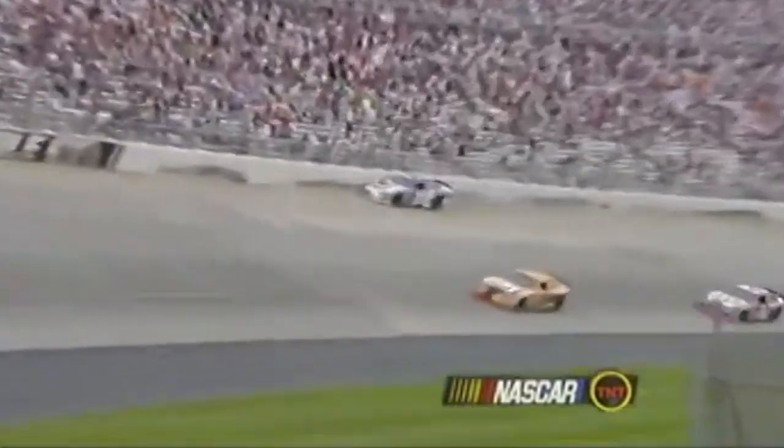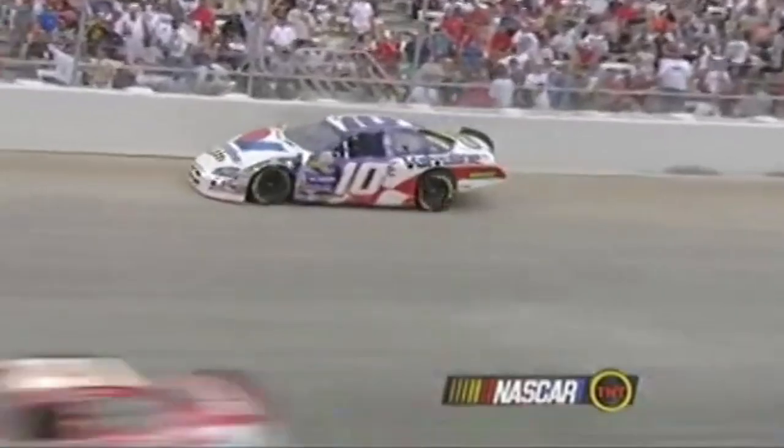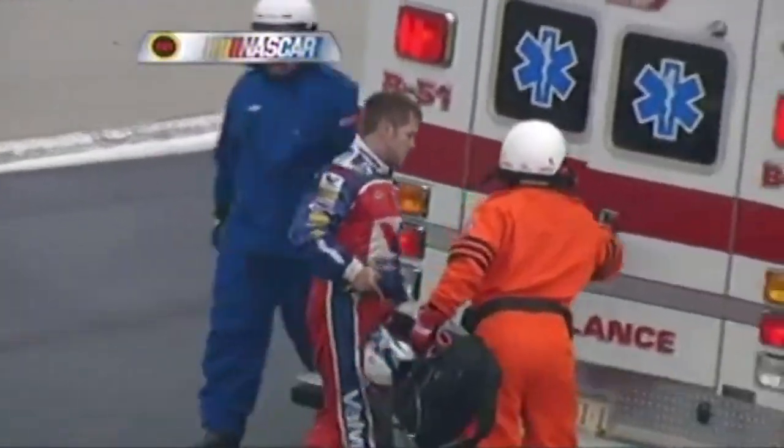Just up into the wall. Well, I can guess what happened there, can't you? I think I'd be with you on that one. Junior got lucky. He didn't. You're speculating right front tire? Yeah.